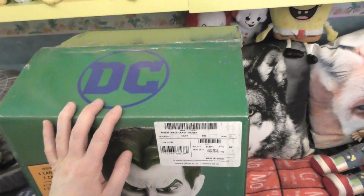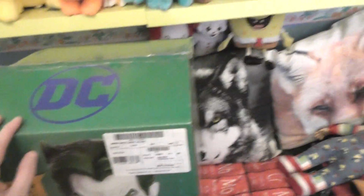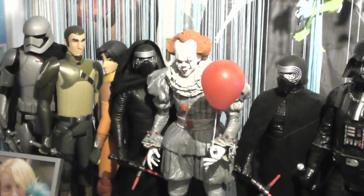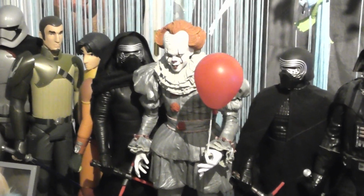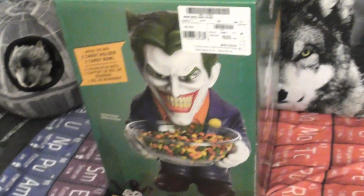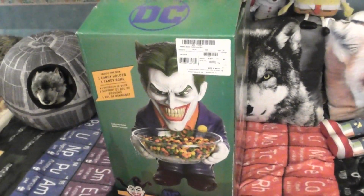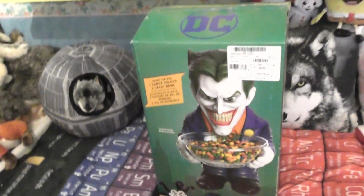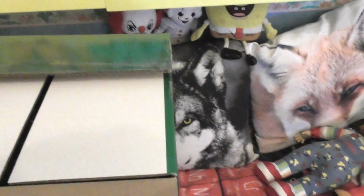So actually I really wanted to collect two figures for Christmas, and these are this adorable Pennywise, which I'm so glad I could collect. And he poses there with his balloon, the string all straight, it's not bad. And after seeing this bad boy here on Facebook, I really wanted to collect this guy actually. So eventually I ended up with a nice candy holder, and it appears to be Joker. So let's have a look at him.